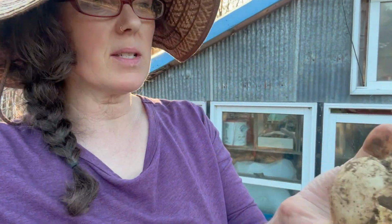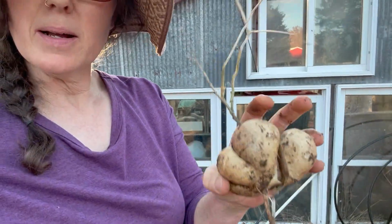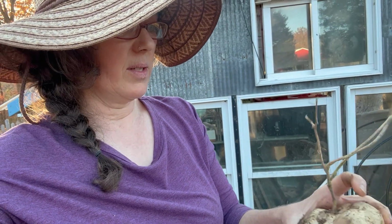So I just found this. I'm pretty sure this is probably supposed to be a jicama. I didn't even check to see if it was actually producing something, but I think that's what that is. I don't know what else it would be. What do you think?